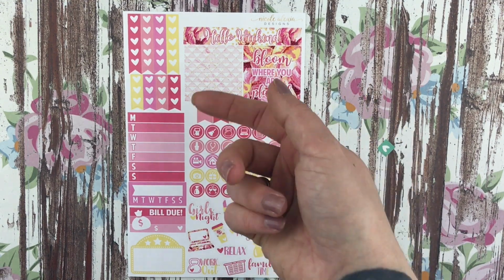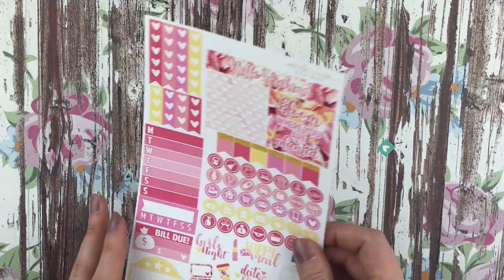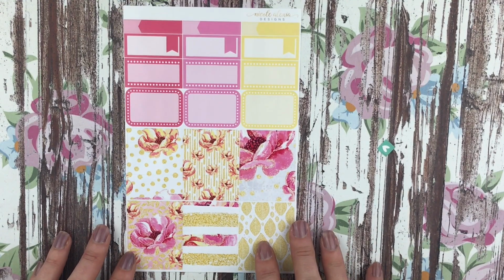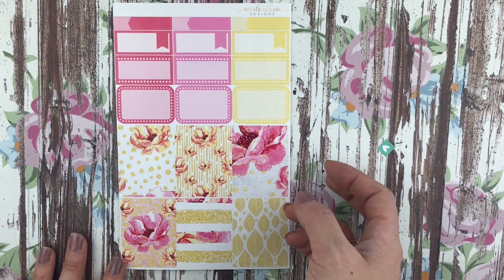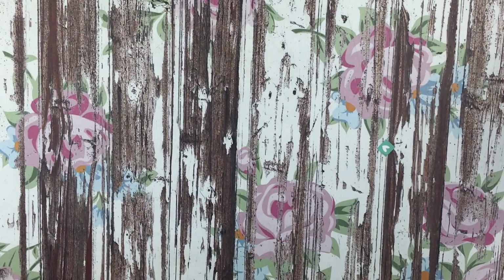Then we have the weekend banner. You've got your heart checklist, your weekly tracker, daily tracker, and your bill due. And then your second sheet has stayed the same. Nothing was updated on this right here. So you have your appointment labels, quarter boxes, marquees, half boxes, and then your stackable washi down at the bottom. And then the biggest change to the personal kits is on the last sheet.